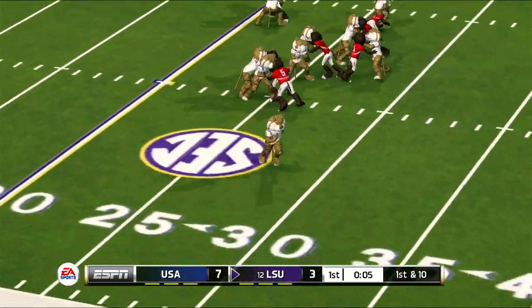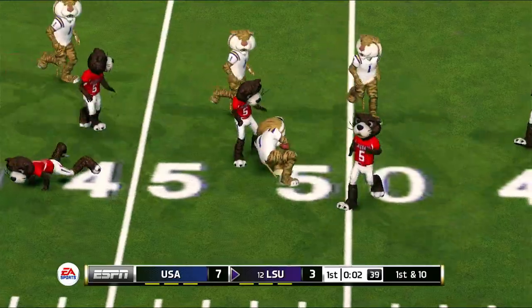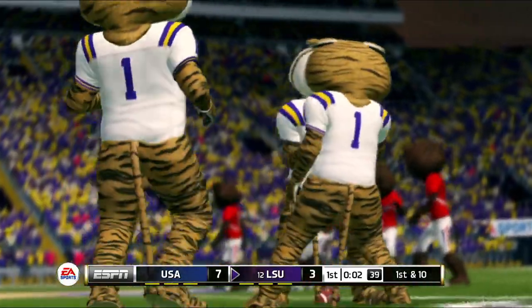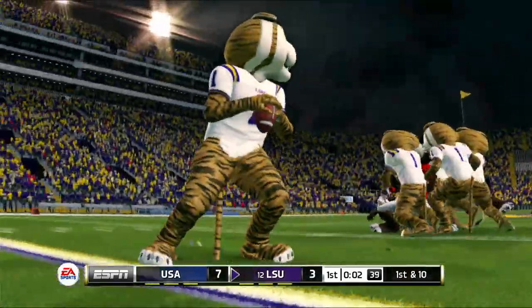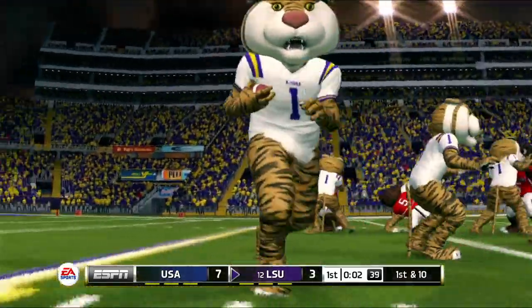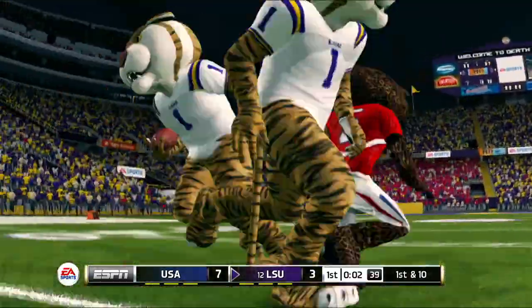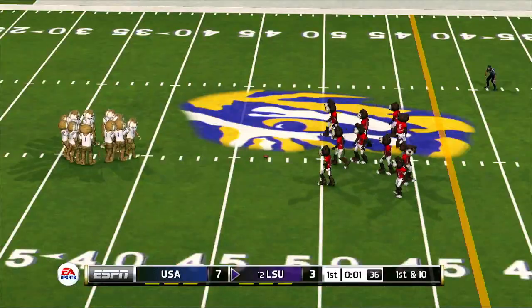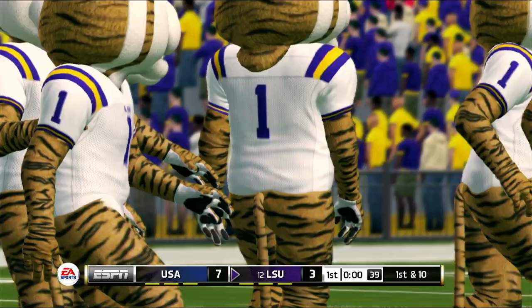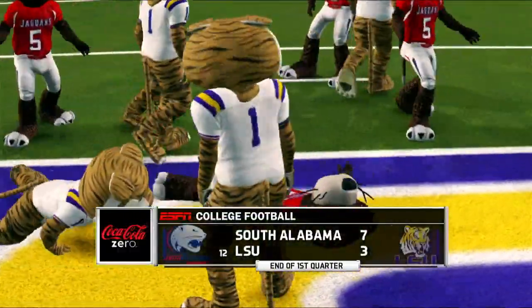On play action, he'll scramble. Slides down. This is a pretty tough guy, and he's a great leader. He's going to do whatever it takes to help his team. So at the end of one quarter, South Alabama in front, 7-3.